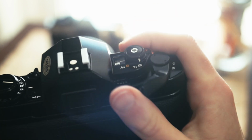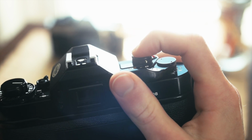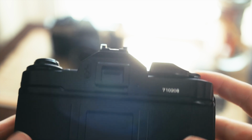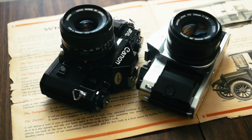And before someone complains about the electronics in the A1 being unreliable, let me say this. If the camera is in good shape and they're still working now after 40 years, they're probably going to keep working for the next 40 years at this point.